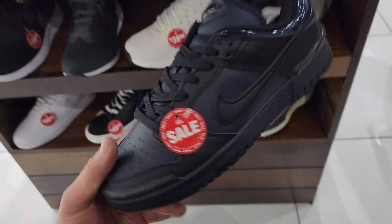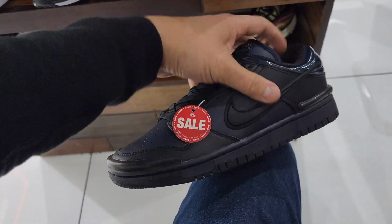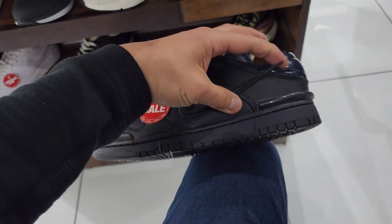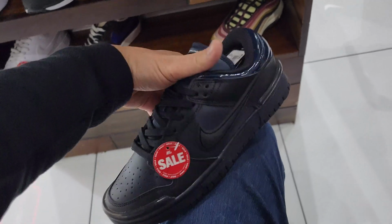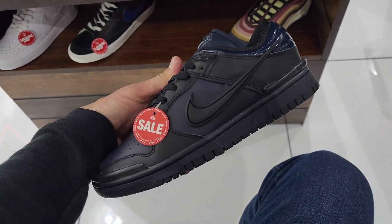Look, got the Dunk Low Twist right here. And these are different because they have plastic pieces in the front right here. The toe guard. The Nike sign comes out a little bit, and then back here, the material is slightly different. But $80, pretty dope colorway for $80.